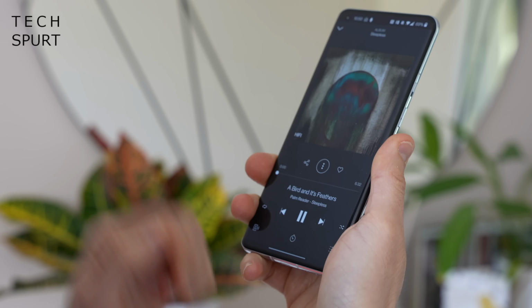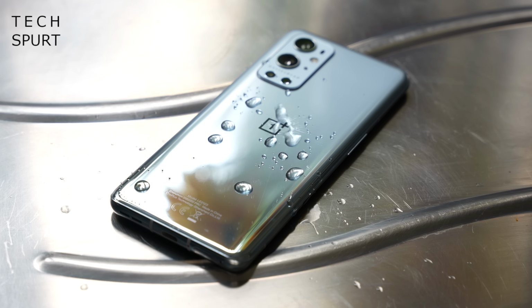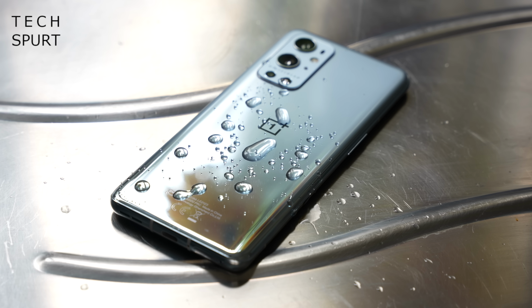No real other complaints though. The OnePlus 9 Pro is still one attractive mofo, and that water resistance has kept the phone from harm when I've accidentally knocked it flying into my sink.